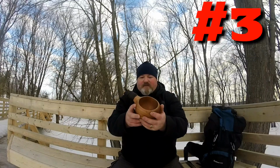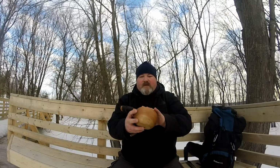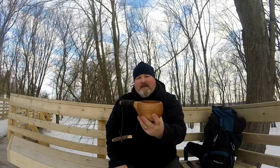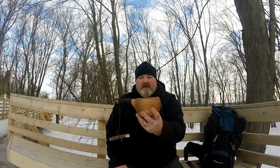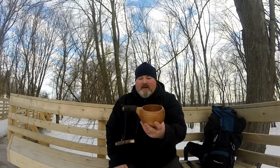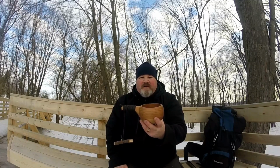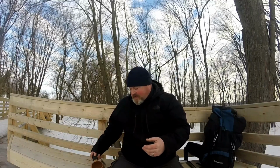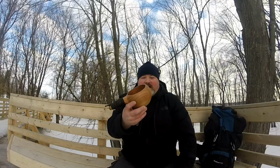My third item is my Kuksa. I carved this out of a nice piece of birch. A local woodcutter or wood supplier for heating at a campsite or whatever, he chopped down a big birch, had a bunch of stumps sitting on the floor, and I was like, you know what, let's see if I can just offer him like $5 or $10 for it. I offered him 5, he said okay, and I brought home a nice big birch stump about this size, and split it up with my axe, and started carving, and this is what I got out of it.